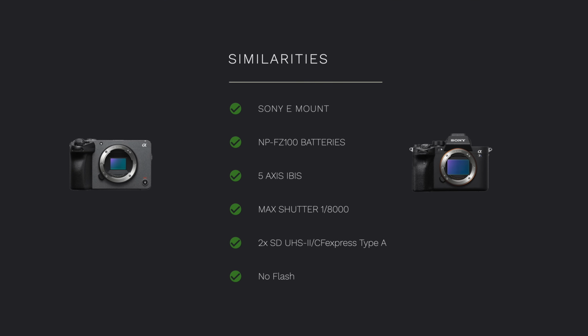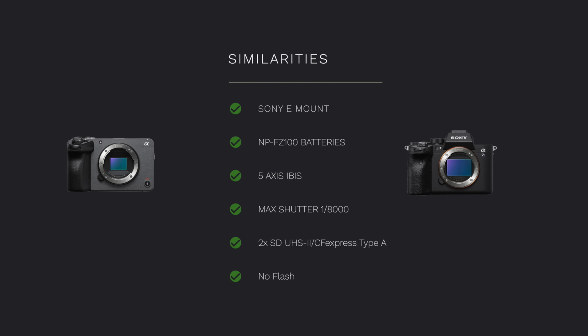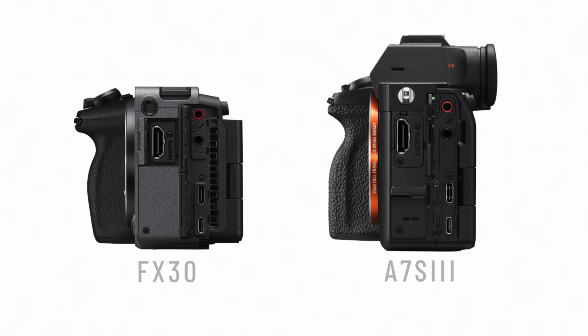Now both cameras can shoot in 422 10-bit. Both are Sony E-mount, they both have the same batteries, both have 5-axis in-body stabilization, both have the same max shutter at 1/8000, both accept the same memory cards, and neither have built-in flash. Both also have a full-size HDMI out, and both have microphone and headphone ports for monitoring your audio.